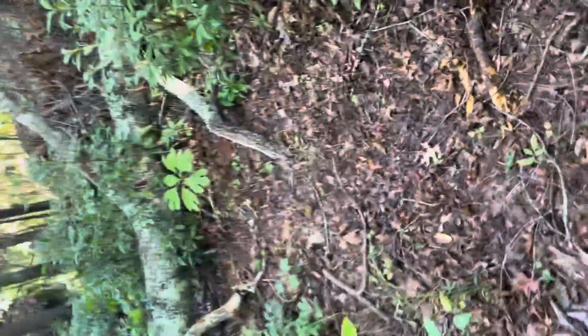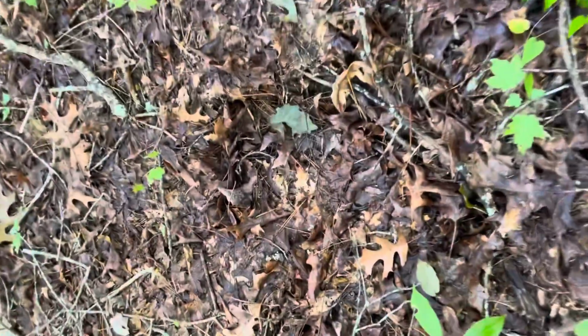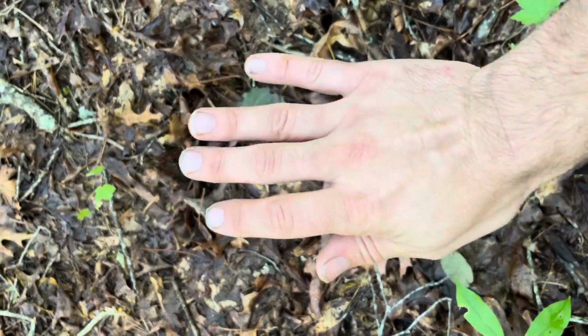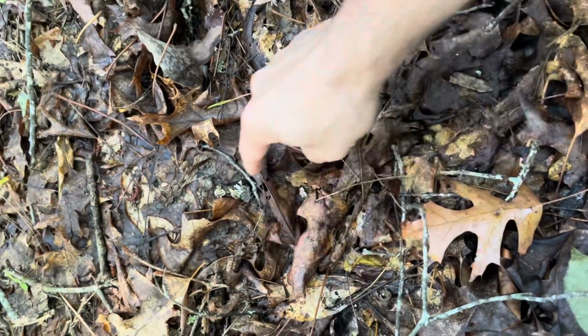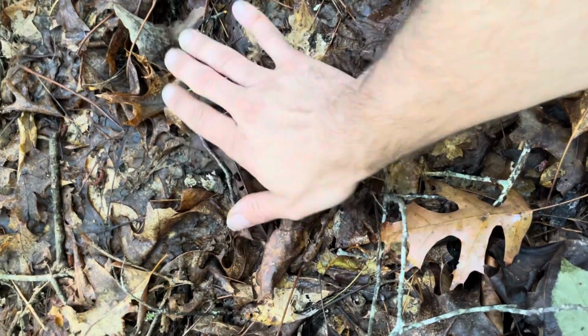But I did happen to find this handprint over here. And again, there could be plenty of stuff in between here and there that I have not seen or have walked over, walked on and ruined. But right here, a little hard to see in the camera, there's a handprint. But it's a very, very large handprint. And you can see the thumb, so I think it's definitely a hand, not a foot, although there are some feet that have the toe that go out that way.